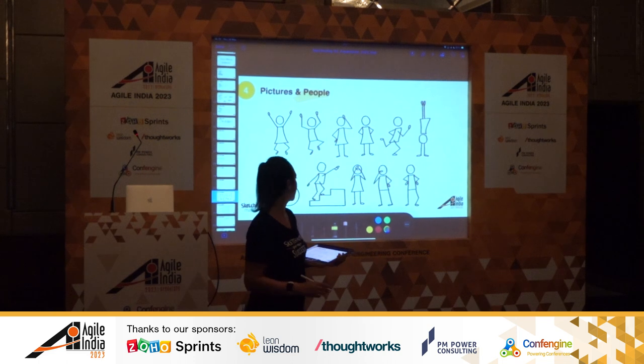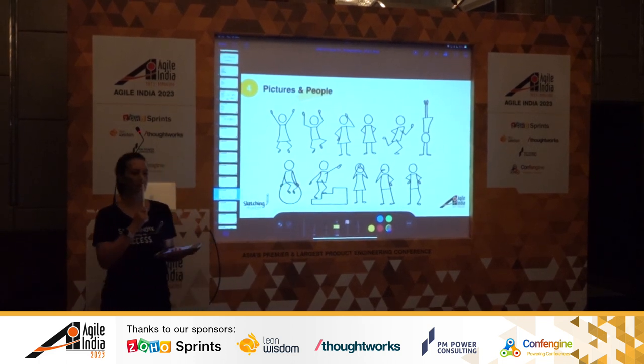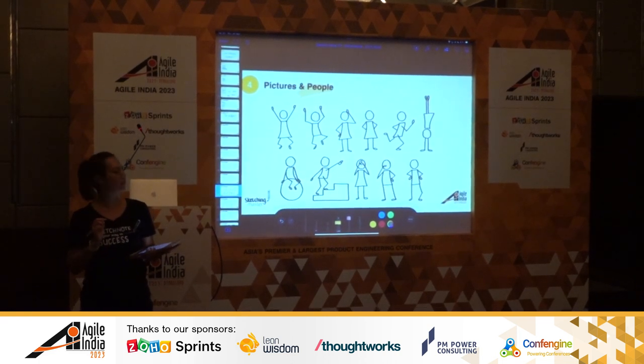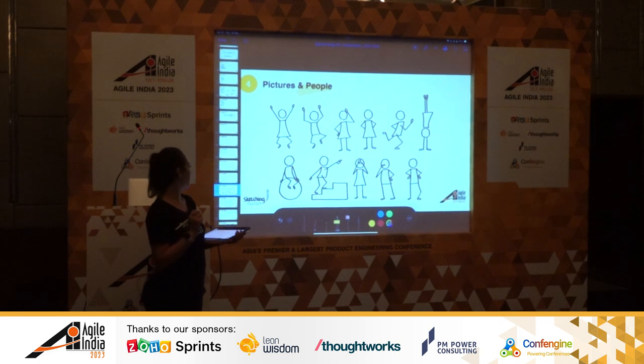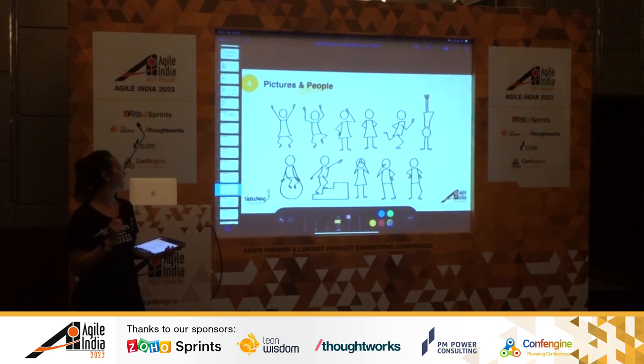Okay, so there are some examples. It's amazing what you can do with stick people. You don't have to go further. You can, but this is more than enough to communicate different things.